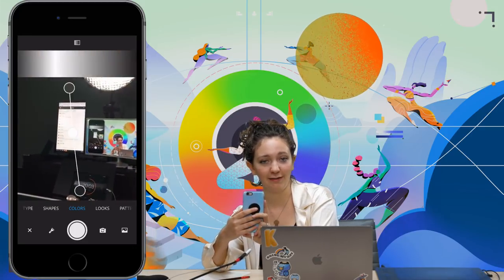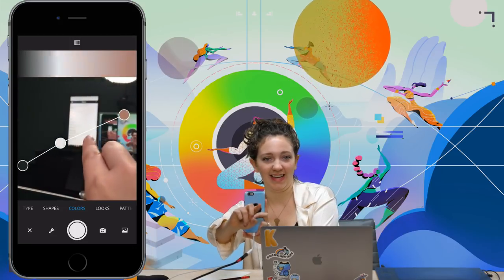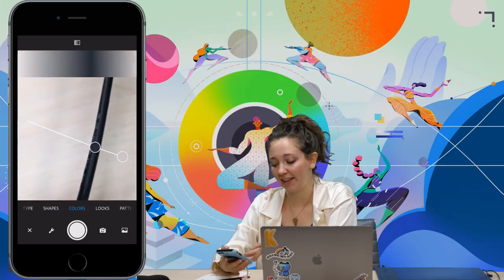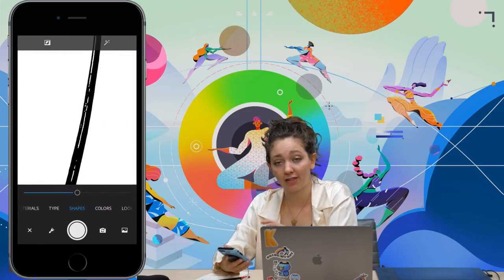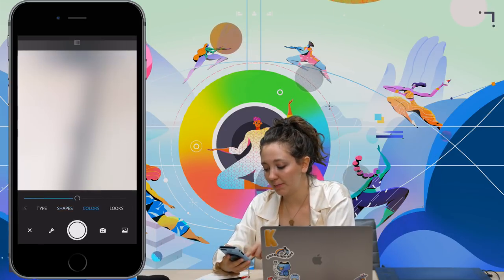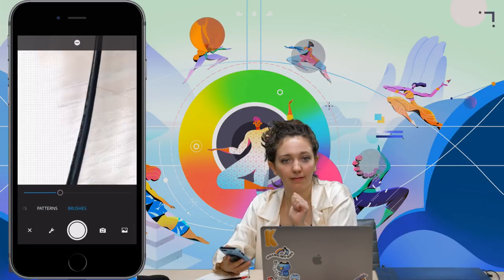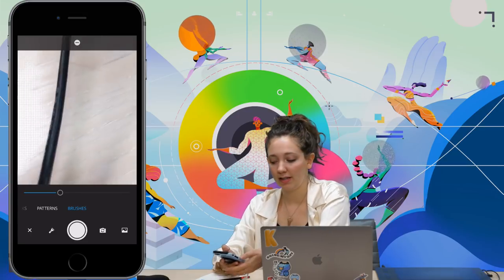Do you guys want to see yourselves? That's you. You can see it kind of trying to choose a color palette. You can make a vector shape, but what we want to do is make a brush. So I'm going to scroll through these tools and choose brush.